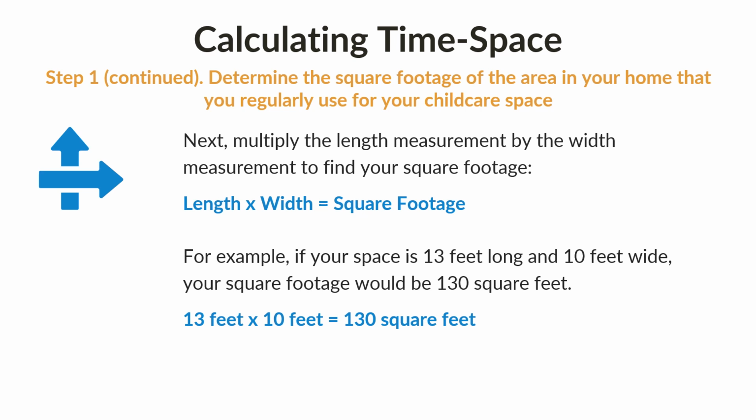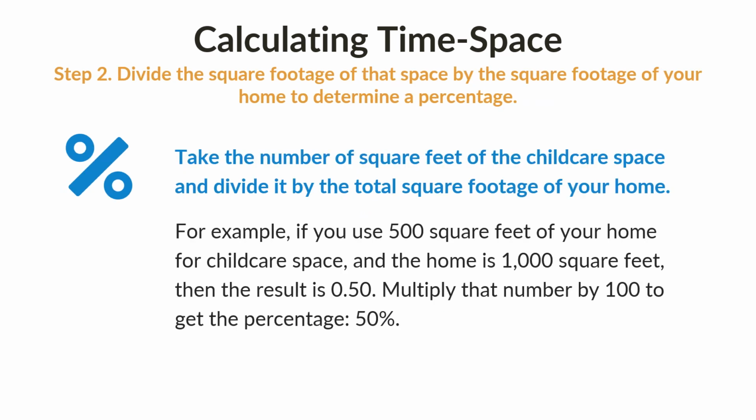For example, if your space is 13 feet long and 10 feet wide, your square footage would be 130 square feet. 13 feet times 10 feet would equal 130 square feet. Next is step 2. You divide the square footage of that space by the square footage of your home to determine a percentage. You'll take the number of square feet of the childcare space and you'll divide it by the total square footage of your home. An example is if you use 500 square feet of your home for your childcare space and the home is 1,000 square feet, then the result is 0.50. Multiply that number by 100 to get the percentage, which would be 50%.